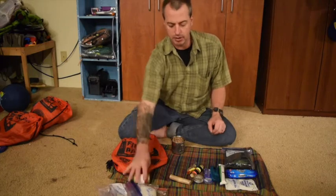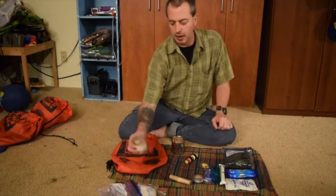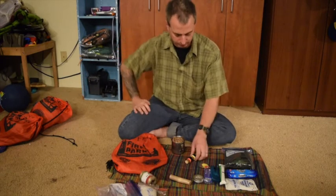Got some twine. Twine's great. Comes in a little pack. Works great for making shelters. You could fish with it if you want to. You could string up things. Any type of cordage really is good. This is a little pack. I like to throw it in there for the kids.